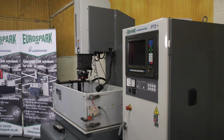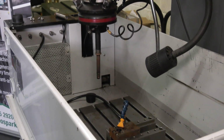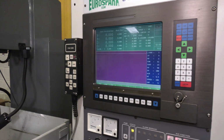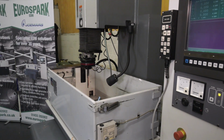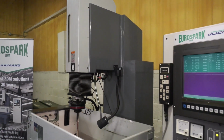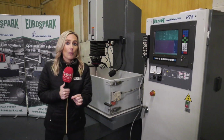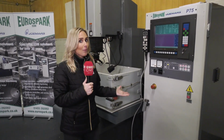Now this is an EDM machine, but it's a full CNC machine, which means there are motors on all of the axes. It can do multi-cavity work, meaning you can do more than one job in one cycle. Orbital sparking to help achieve a good surface finish. Side sparking, vector sparking, really is going to reach those hard to reach places. Great machine. It's a fully refurbished, pre-owned machine, so it's an even better deal than from brand new.